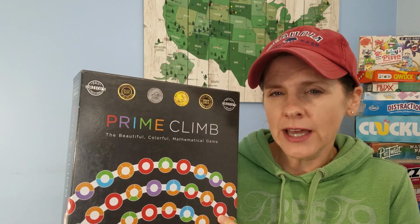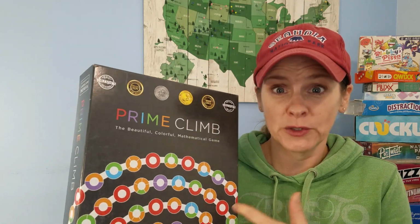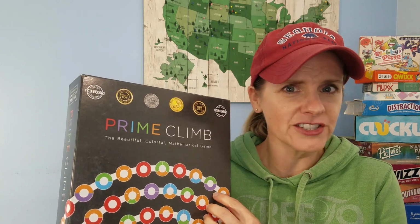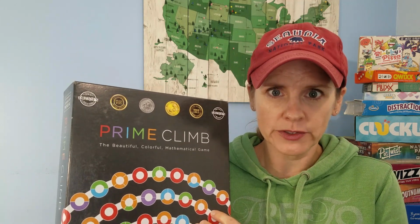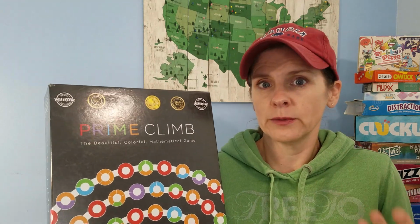The reason it's not my favorite is because it really is a straight math game. Like, there's no fooling your kids with this one. When you play this game, you are doing math. It's really an innovative, intelligent game. There's some real genius to how the game board is designed, and this game can teach you a lot about numbers.